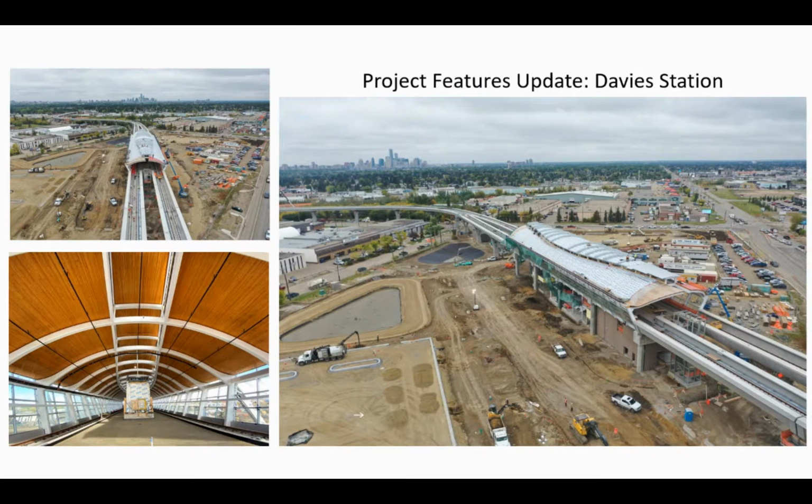So this is the Davies station. If you've been on 75th Street, which I imagine many of you have, you've seen this station really come to life this year. We're at the point now where we're installing the glass along the sides of it. You can see in the bottom left corner that the decorative wooden roof is complete. That's made up of thousands upon thousands of individual, locally sourced pieces of lumber that have been individually treated and literally individually nailed into place. Really beautiful and unique looking structure when you're inside. We're really excited to show that off.